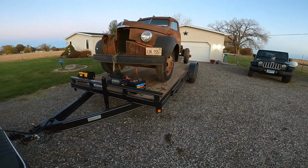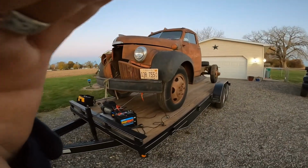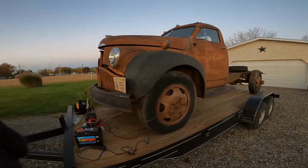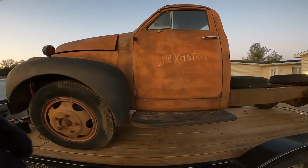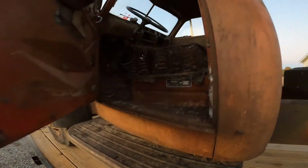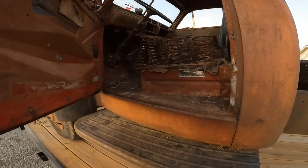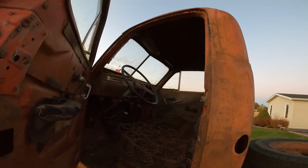Anyway, loading up on the way. Alright, here's a walk around. Sorry for the noise of the wind. It's relatively rust free. It's got some spots here and there. Needs full restoration, of course. But it was sitting in a barn for a long time.